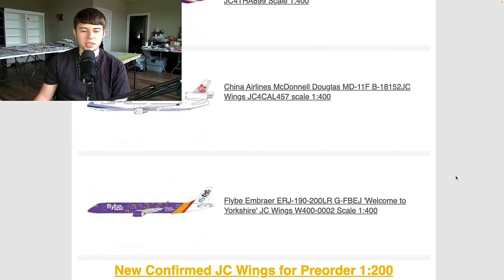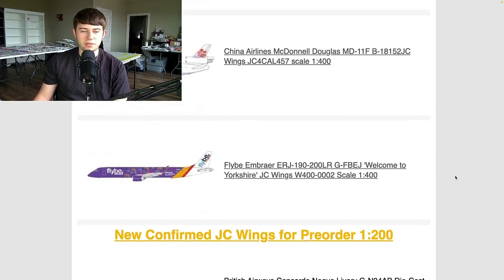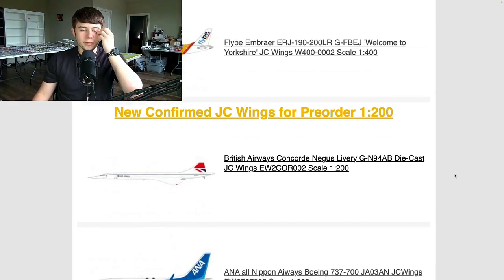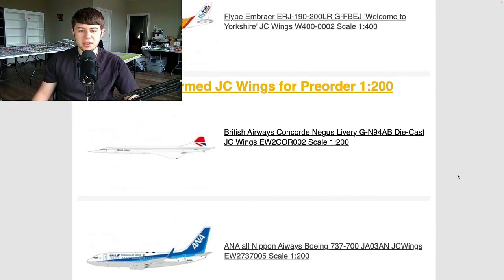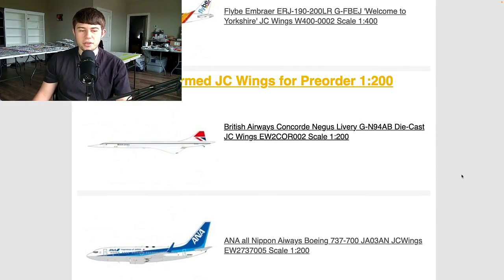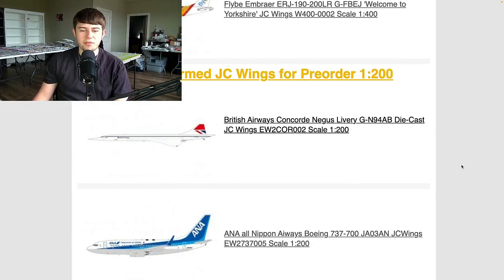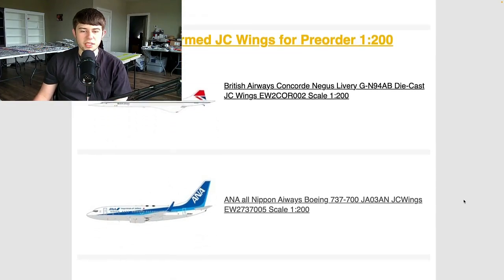looking livery regardless. Here's our 1 to 200 list, so that was all 400. British Airways Concorde, Negasys livery, Gulf November 94 Alpha Bravo, another one for 1 to 200 collectors, especially retro, are going to be loving. I like that design there, and that Concorde mold I think is pretty solid, so good release right there for JC. On the pond, Boeing 737-700, Juliet Alpha 803 Alpha November. I have a gut feeling that somebody else did this. It might have been 400, but I feel like this came up at some point. But certainly glad to get to see another iteration at the very least.